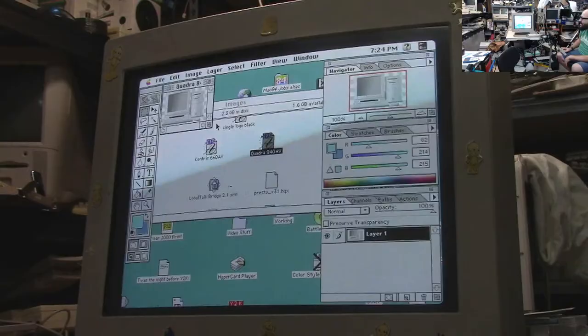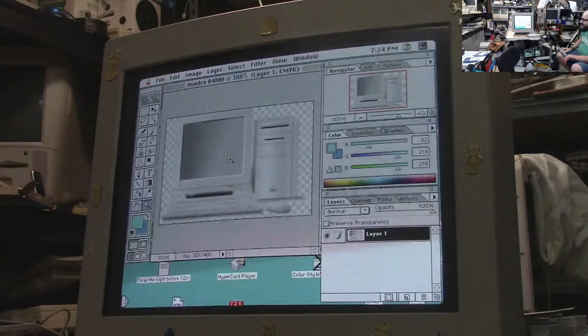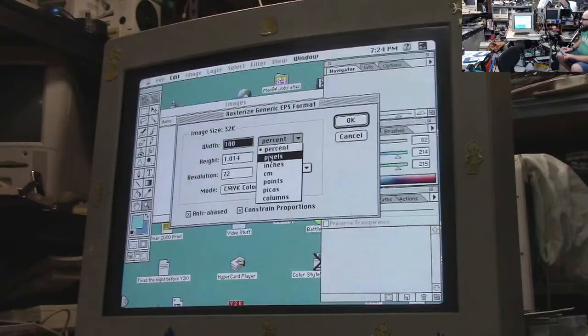All that to open this image. All that to open this. Oh, gosh. Yeah, let's open it at a larger size. Let's do like 5 inches.